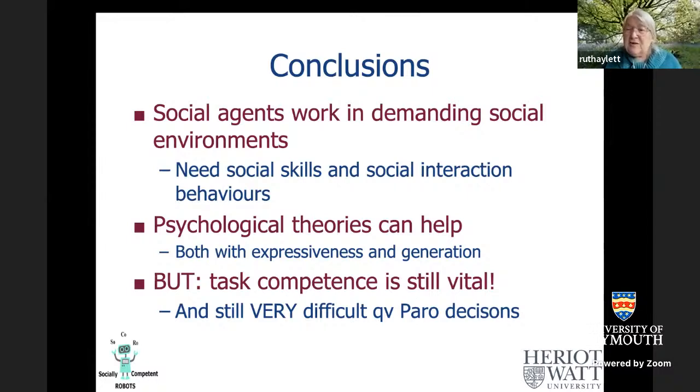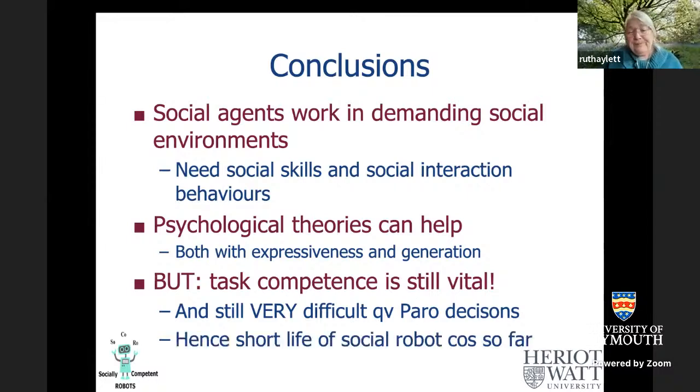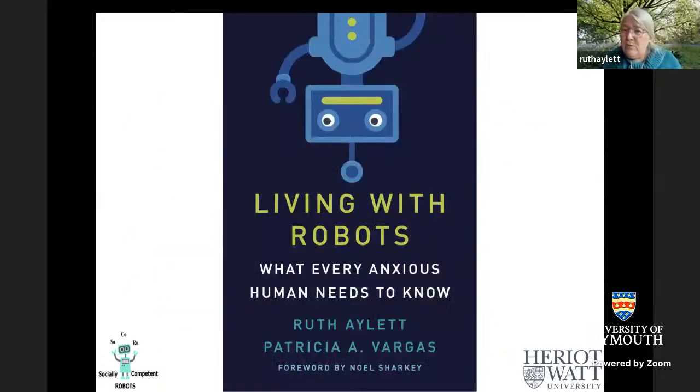Task competence has to be there, and hence the short life of social robot companies so far. It's a sad but absolutely undeniable fact that most social robot companies go bust. And that's because they don't have task competence. They just have nice social skills. Not enough.